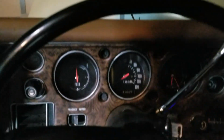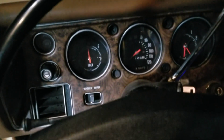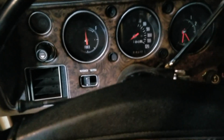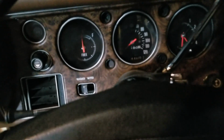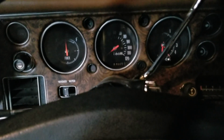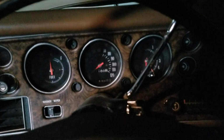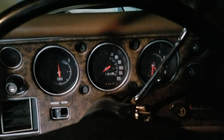But yeah, I have a lot of future plans for it. I'm not gonna kill myself to try to sit here and do everything at one time, even though I did put quite a bit of money into it already. I'm gonna take my time with it. I know paint will come in a couple of years. For now, I'm just focused on the mechanics and making sure it drives well.